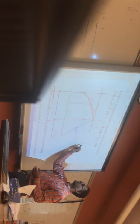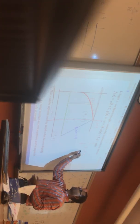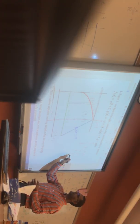So, is the integral from 0 to 9 of f minus h dx equal to the integral from 9 to 13 of g minus h dx? Can we calculate that together and see if they're equal? Just answer the question.